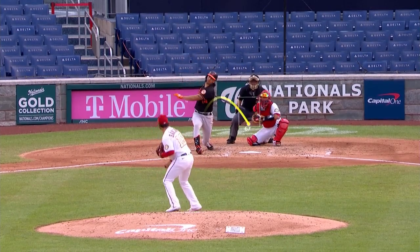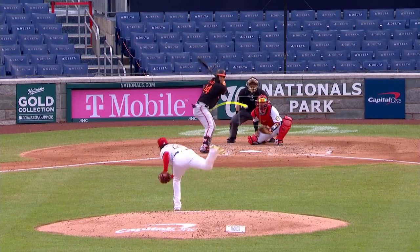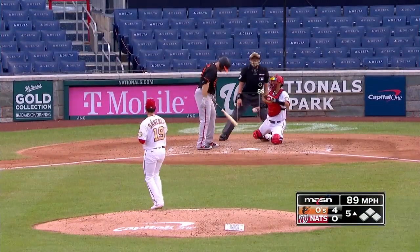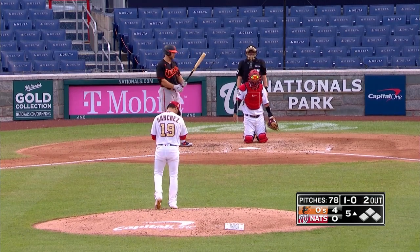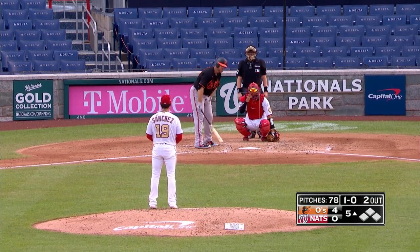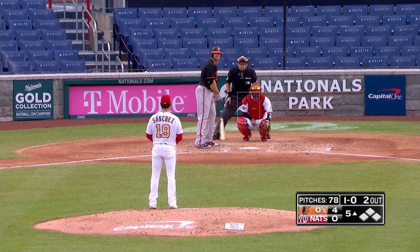Now let's go below it again. Boom, with the butterfly change. Tries another one here, but it's down. And then finally got him with another pitch below the zone. So that was really nice. And that's what he tries to do to most hitters. Below the zone, above the zone.